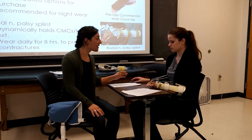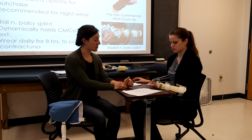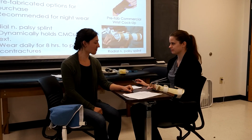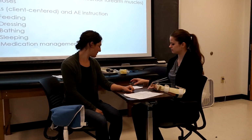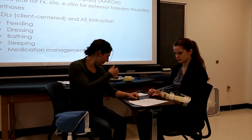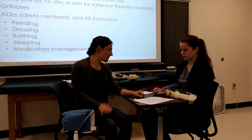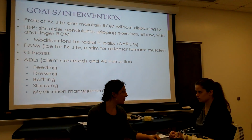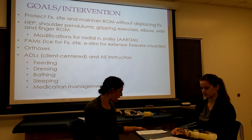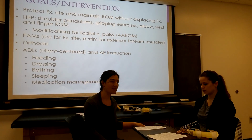Another cool thing is you can do your range of motion exercises with your fingers with this on. It's a little hard still. Well, it will get better the more you wear it as well. Perfect. Next session we'll make one that fits specifically for you. Great. So now we're going to talk about your daily activities.